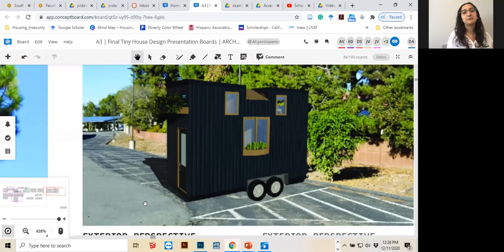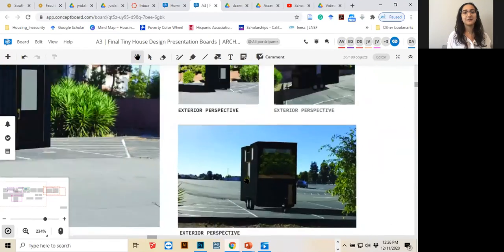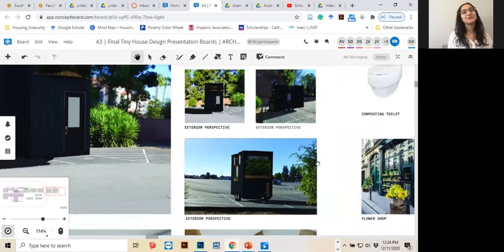I also included plant boxes all around and a vertical wall, which is seen in one of the exterior perspectives in the back, a vertical garden. In order to break out of the box shape that I had, the plant boxes are a trapezoid shape, kind of to mimic the utility room.